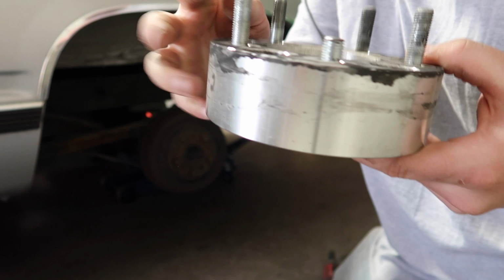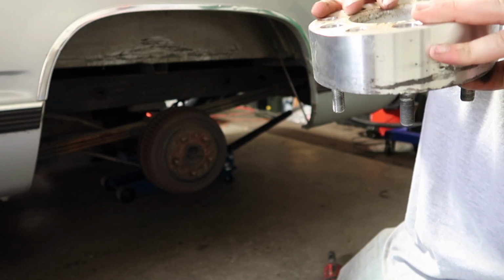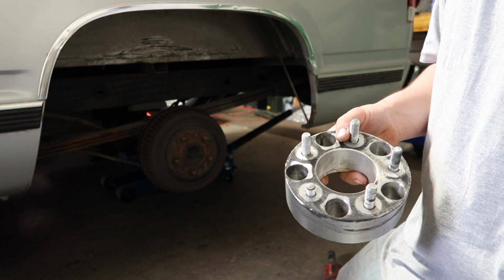You guys could see the stud that's broken right there. So I'm gonna have to try to pound that out and go get a new stud somewhere.